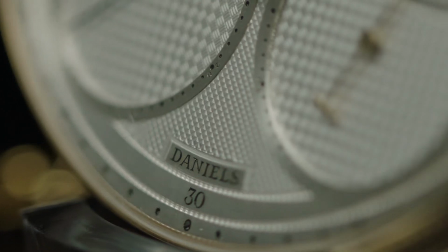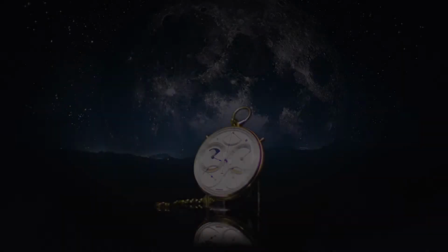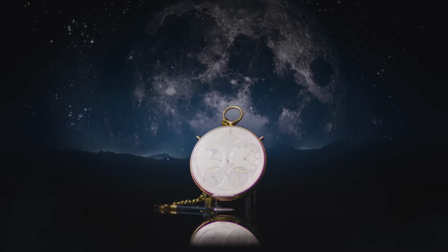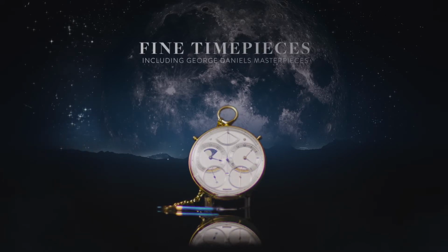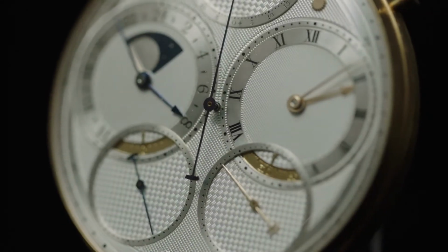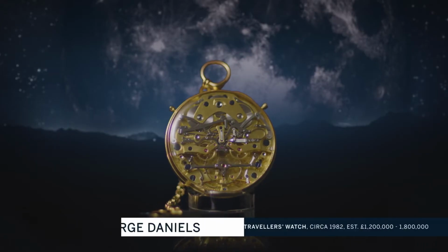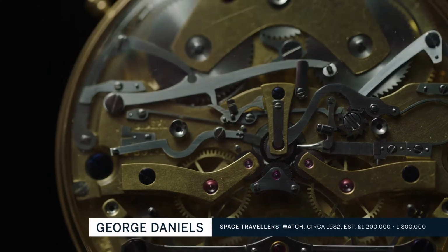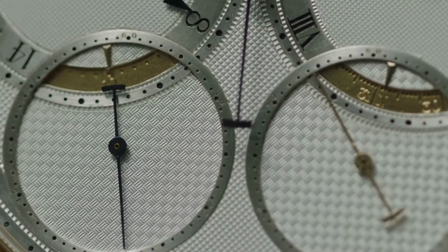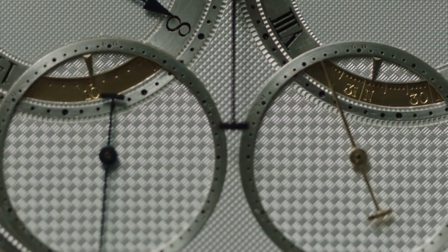George Daniels said that if you were to go on a package trip to Mars, then this space traveler is the watch that you would take. The space traveler is probably regarded as George's finest piece that he ever made. It has solar and sidereal time, and it has a stopwatch function which allows you to switch between both.